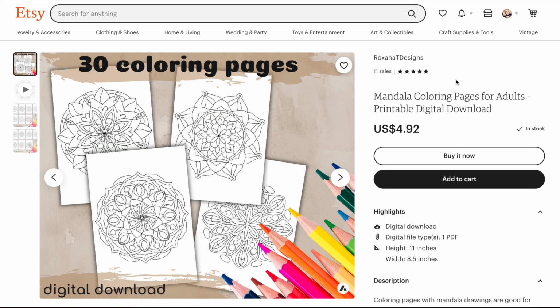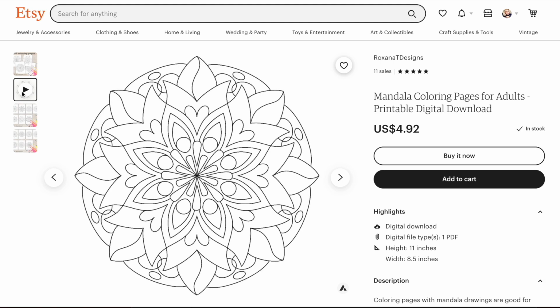And I can already see a lot of problems here. Okay, so printable mandala coloring pages for adults, comma, digital download coloring book, comma, printable coloring book, comma, mandala coloring pages. You should really work on the tags of SEO because it's just not enough. And you also have video. Let me just check it out.